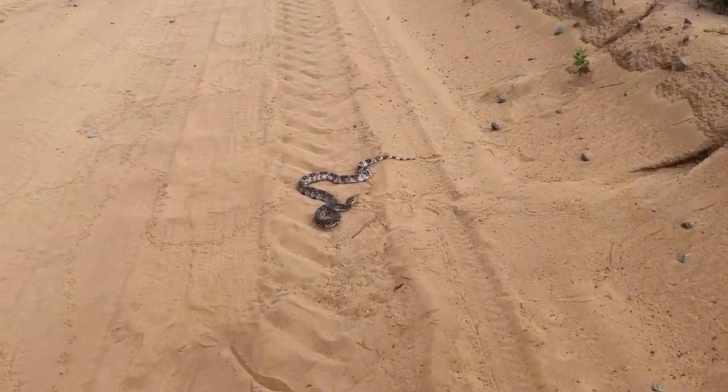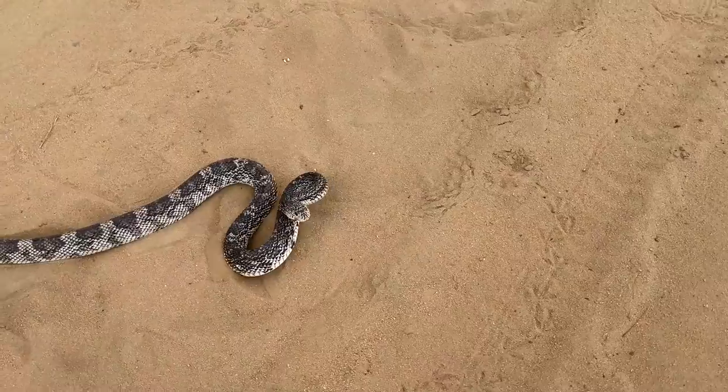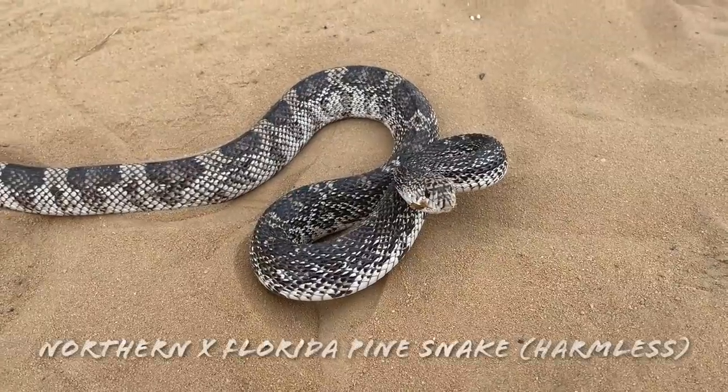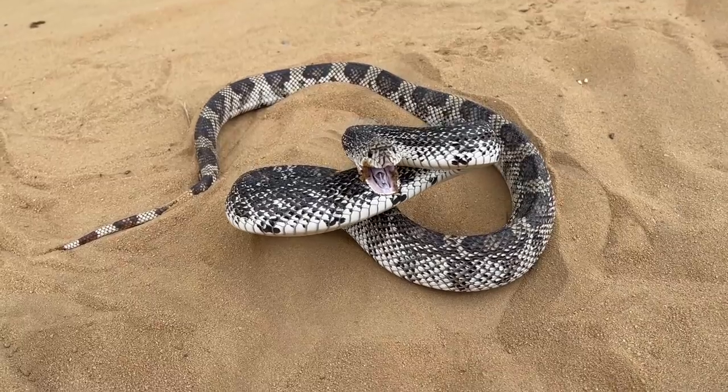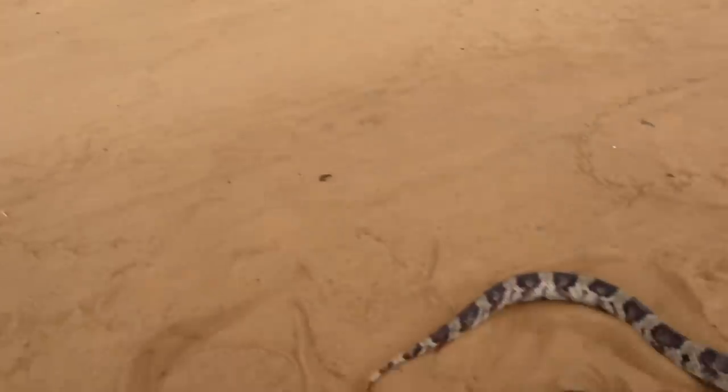Oh my God! Holy beautiful. That is my first Central Georgia pine snake. That is incredible. He's got dirt in his mouth. That giant storm is about to obliterate us.